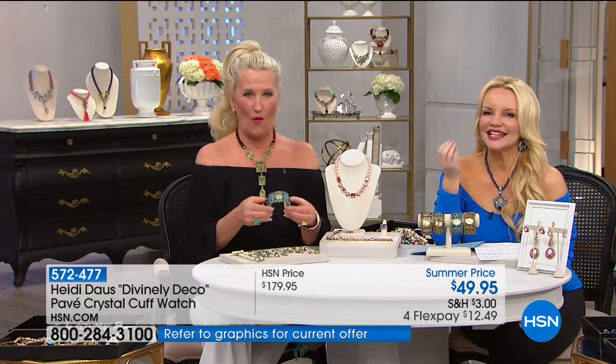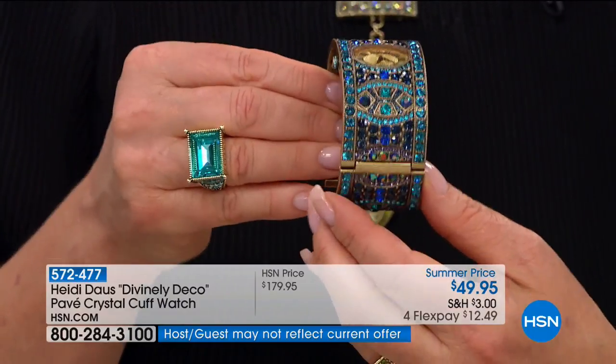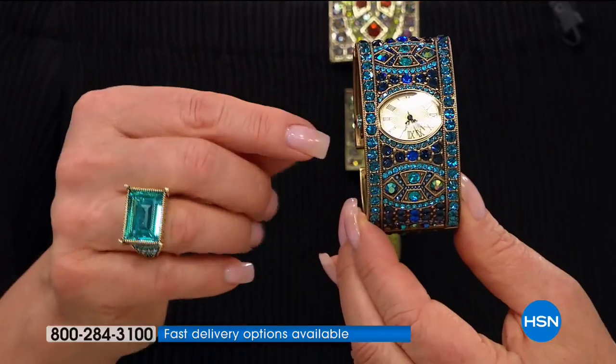Well, and again, it's easy to read because you've got that wonderful face to this one, those big Roman numerals, but even the hands, Heidi, you didn't put regular hands. Explain the shape of those beautiful hands. Aren't they exquisite?